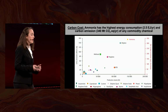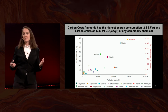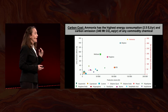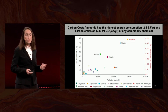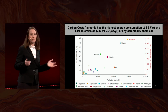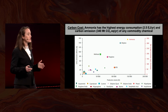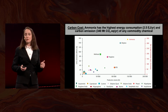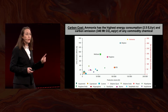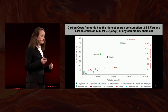But the downside, we now know we have many other global challenges right now, famine being one of them, but climate change is also significantly increasing at an alarming rate. Ammonia production has the largest greenhouse gases emitted of any chemical commodity. And the volume with which we produce this chemical is very large. So the carbon footprint is not sustainable. It's estimated that 340 metric tons of CO2 per year are emitted to make this one chemical commodity, and nearly 80% of that goes to making synthetic fertilizers.